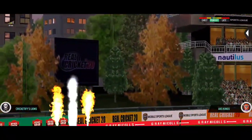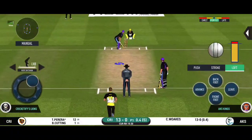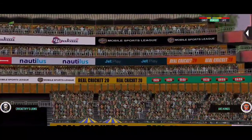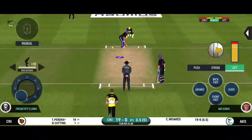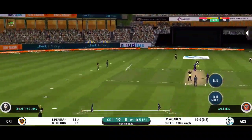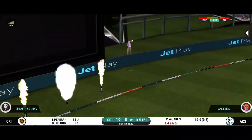Here is that sense of aggression from the batsman. One is going to fly. Oh, that's huge. It's disappeared away. Nicely placed, nicely timed. That's pretty ordinary bowling.